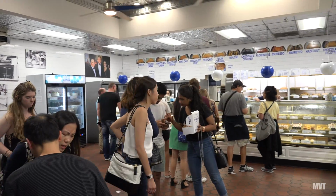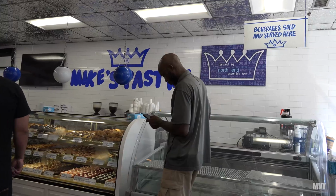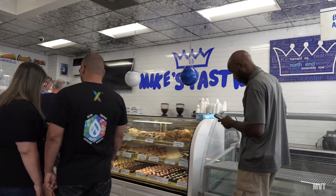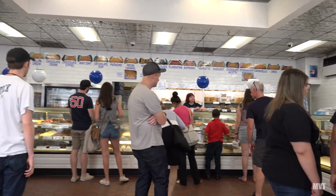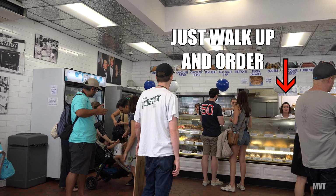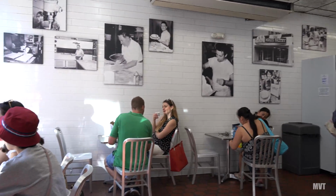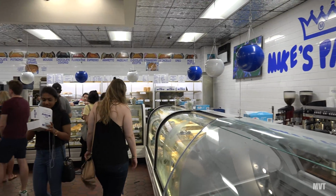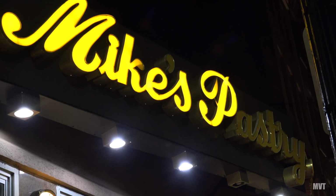It seems like chaos when you first walk in, but the best way to figure out where the line actually starts is look for an employee behind the counter, and if there is a line in front of them, then that's where the line starts. If there is no line in front of an employee, then just go ahead and walk right up to the employee and just place your order. Most people will start forming a line right down the center of the shop, and if you just go off to either the left or the right, then there are no lines.